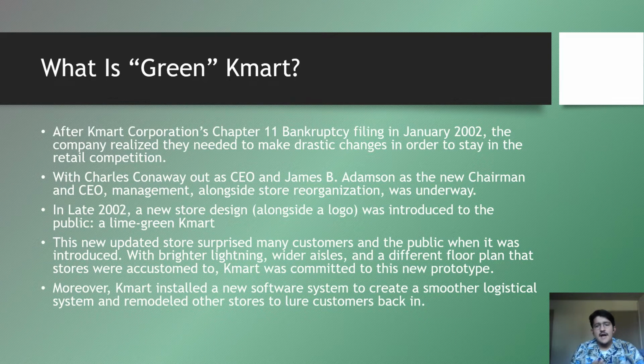So you guys were all accustomed to the Kmart, the big Kmart, Super Kmart Center logos, the one with the white script in the middle, or just the regular Kmart modern logo with the Mart at the bottom and the red K on top. But Green Kmart is interesting both in its design and its logo. And you guys maybe don't know about this design, but we're going to go over it. So what is Green Kmart?